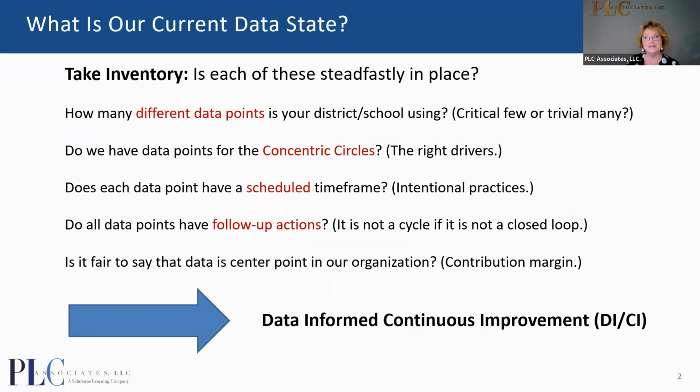So let's start with this, inventory. Doing kind of a checklist and asking in our schools, in our organization, our district, is each of these steadfastly in place? I know that we've been collecting data for quite some time. It's something that's germane to working in schools. One of the challenges, though, or insights that we're having, are we doing it right? And here are some interesting points to consider.